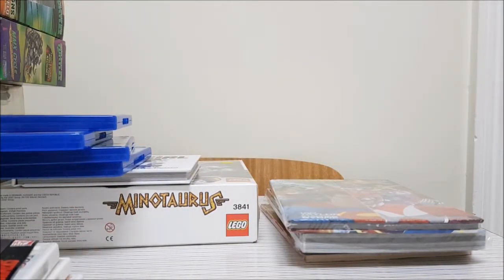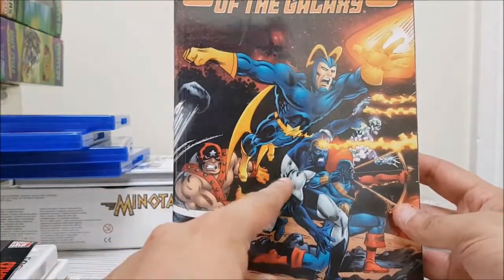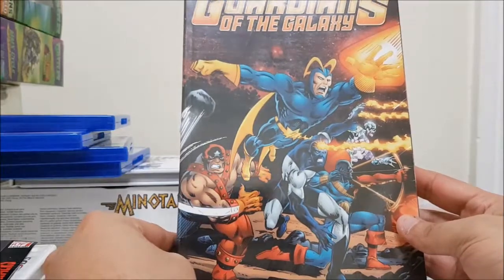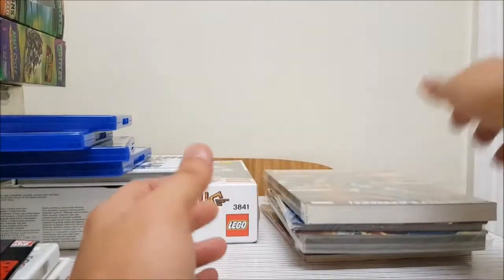I'm slowly grabbing the volumes of this. I started with volume 1. And this is the original Guardians of the Galaxy. Starhawk, Charlie 27, Vance Astro, that's Yondu. I forget the crystal guy's name, but this is the original Guardians of the Galaxy, not the Peter Quill, Rocket, Groot Guardians.